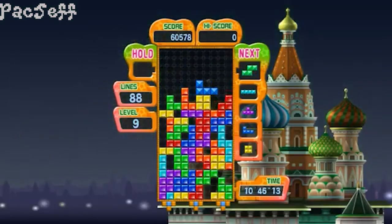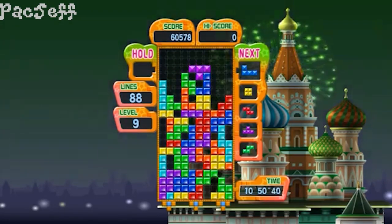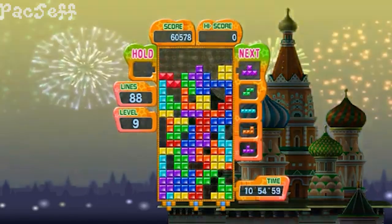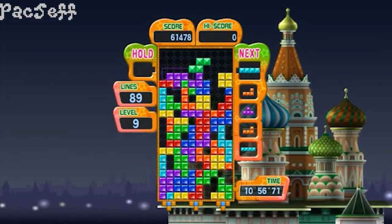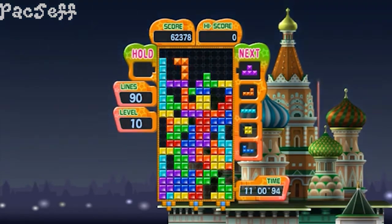Tetris Party was a WiiWare title developed by Hudson and released in 2008. Now, because it's a WiiWare title, there's no way to play it if you didn't buy it when it came out. Thankfully, 2 years later, they added some more content and released it physically under the name Tetris Party Deluxe. What makes it deluxe? Well, let's find out.